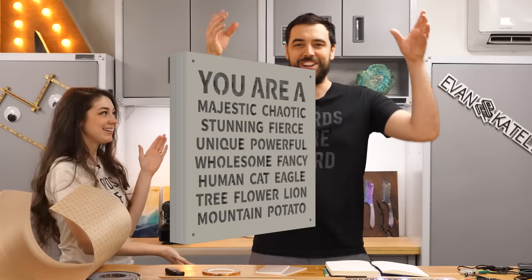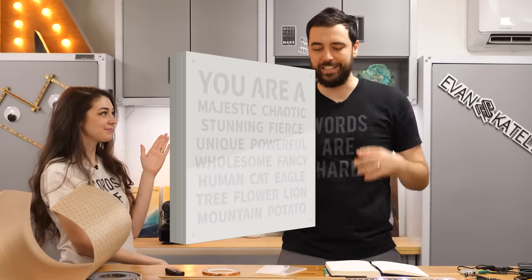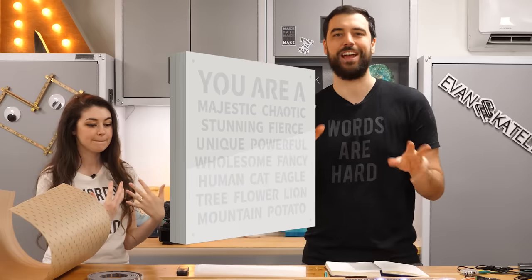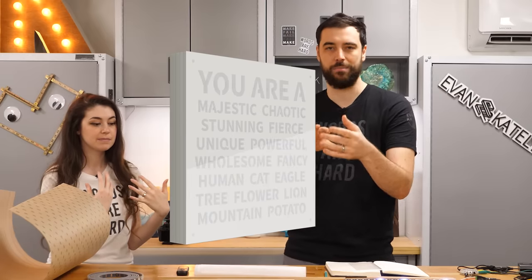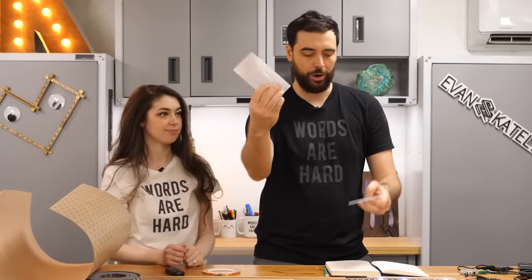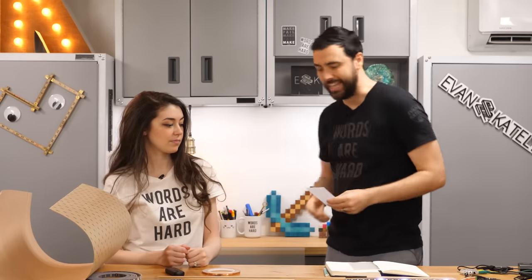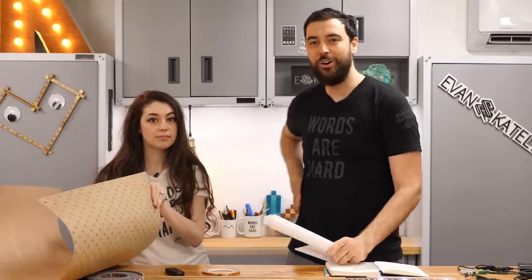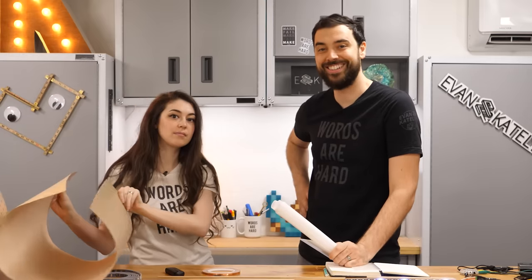It's funny. And then at the very front, we need to have some way to diffuse the light and to hide the words that aren't active at the moment, the words that aren't lit from behind. And that's the very first thing that we're gonna experiment with. Are we gonna use some sort of plastic? Are we gonna use thin wood veneer? Or are we gonna use resin?